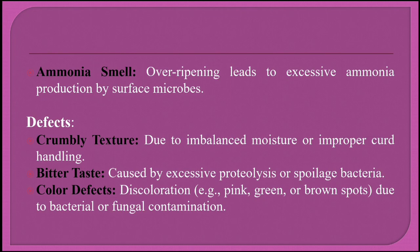Defects of cheese. Crumbly texture is due to imbalanced moisture or improper curd handling. Bitter taste is caused by excessive proteolysis or spoilage bacteria. Color defects: discoloration that may arise as pink, green, or brown spots due to bacterial or fungal contamination.